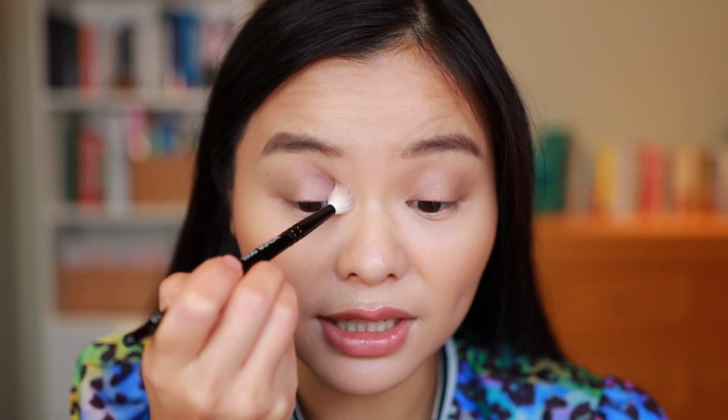So here is the matte green just all over the crease area. And for today's look, I really just want to play around with as many of these shadows as possible. So I'm also going to go in now with the Wayne Goss number 17 into this purple shade. And I'm going to sweep this more on the inner half of the crease area.